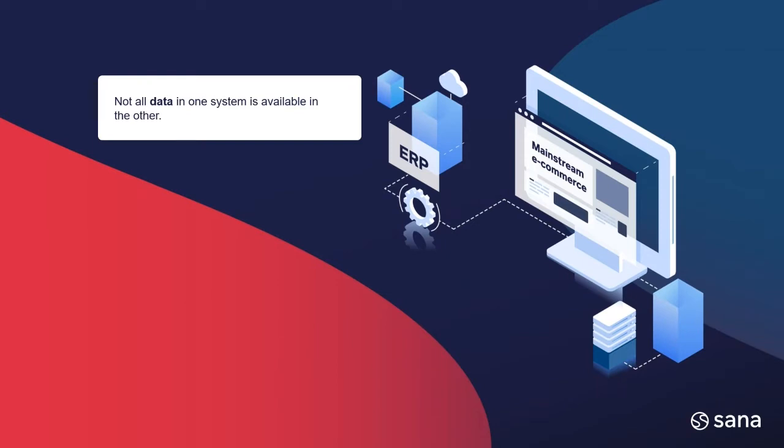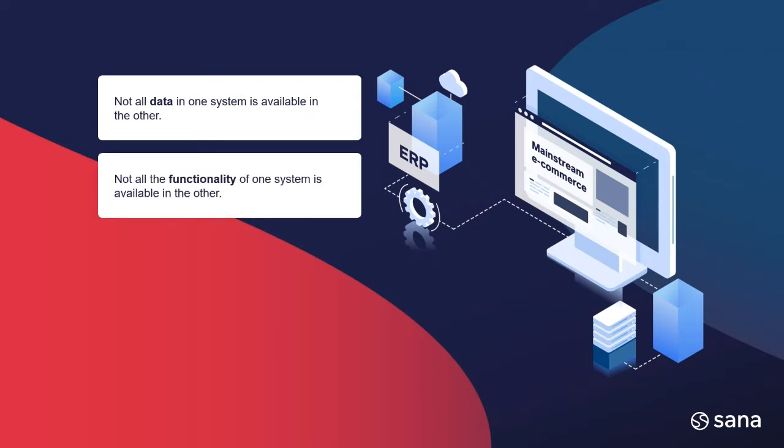And also not all of the data in one system is available in the other. So you might find there's critical data that you need within the ERP, which you need to display in the web store, which is part of the ordering process, that just isn't there with typical solutions. Not all the functionality is there either. So you're making sacrifices.